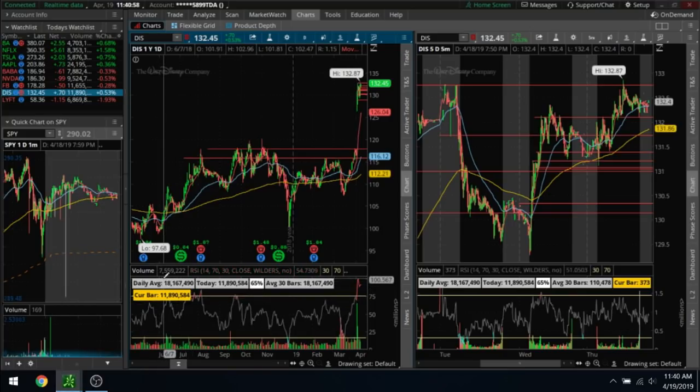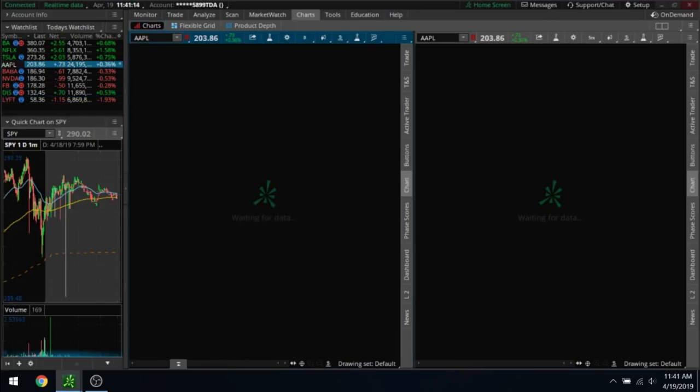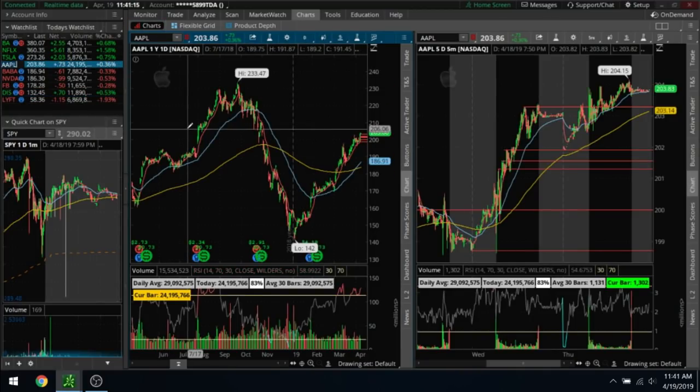Look at the average, 18 million shares. It has a lot of shares traded, and there's a lot of liquidity in this stock. So you're not going to get a room just pushing around these stocks. You can trade very nice setups on something like Disney or something like Apple, because they move very nicely.